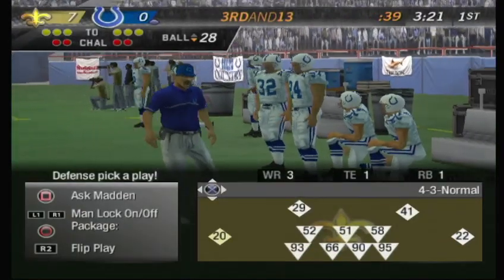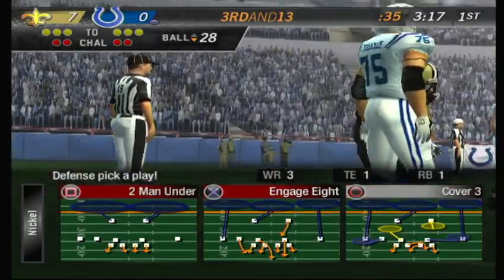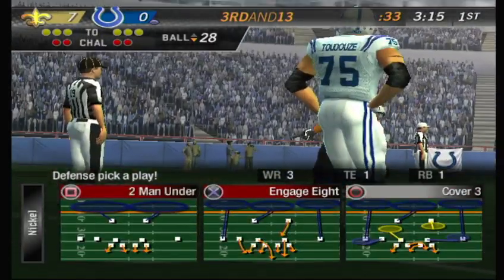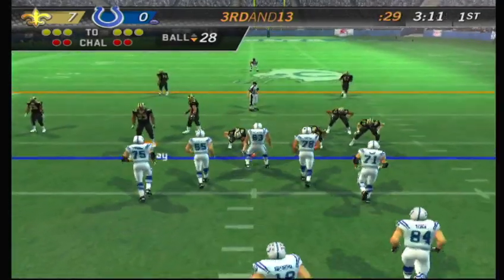He's one of those guys who's a sure tackler. He'll move up and play physically at the line, come on a blitz, and play the run just about as well as anyone on the defense. Here's a third and long situation. Ball on the 28-yard line.